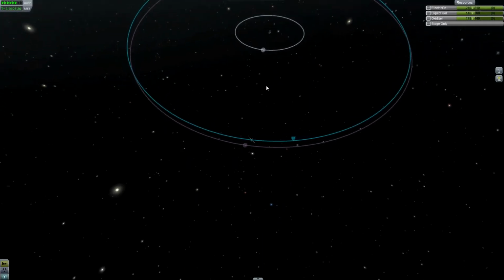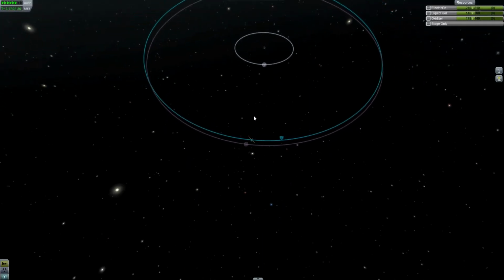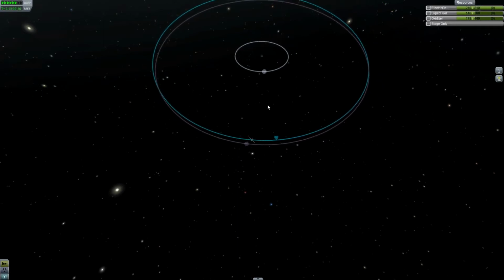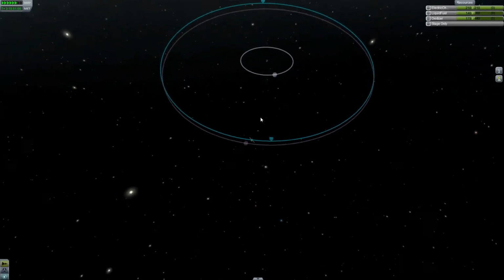Hey guys, Tyler back here with you. Well, I did skip two orbits real quick. It took me a 3-second burn to get back into Kerbin orbit. And now I'm just gonna set up a little node and we'll come down. Cool, see you guys then.